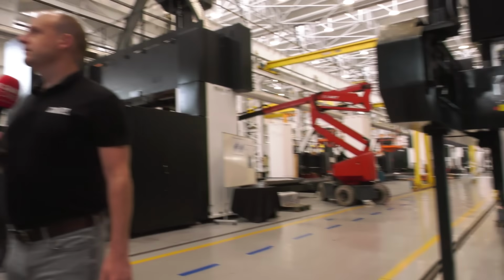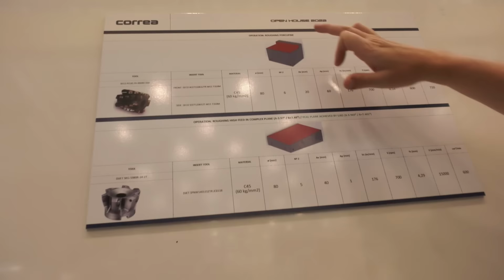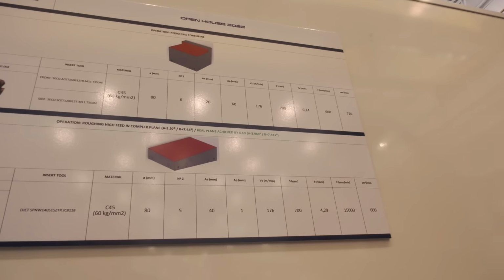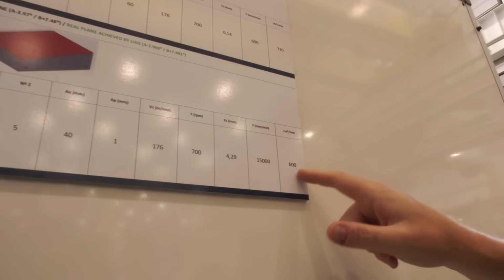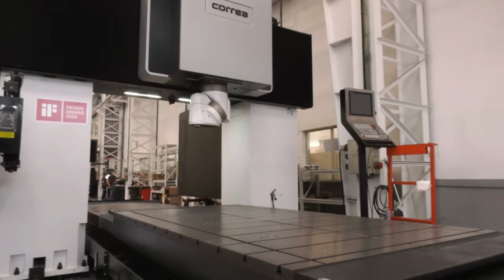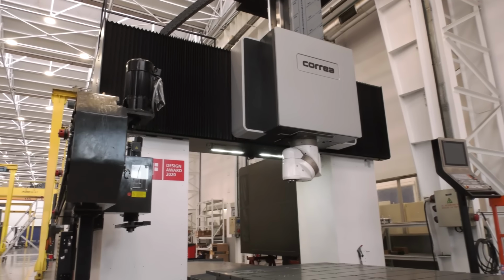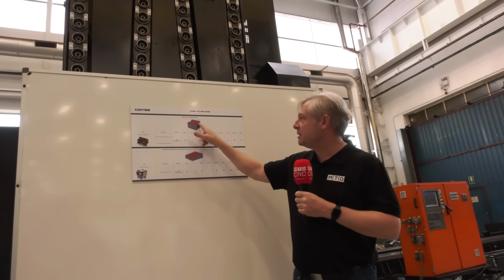They haven't actually got the component here anymore, which is a shame. So you've got two different cuts on this machine. Here it was a complex plane, cutting at 17,600 RPM, taking 600 cubic centimetres per minute. A beast of a cut, but even bigger than that, the whole crowd of engineers went silent, because they had this cutting at 720 cubic centimetres per minute, absolutely ripping out the material. It was a C45 material, so you can see the shoulder here.